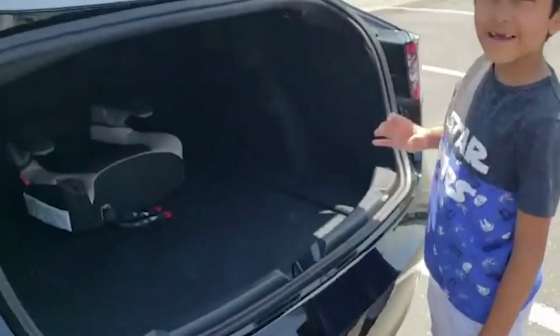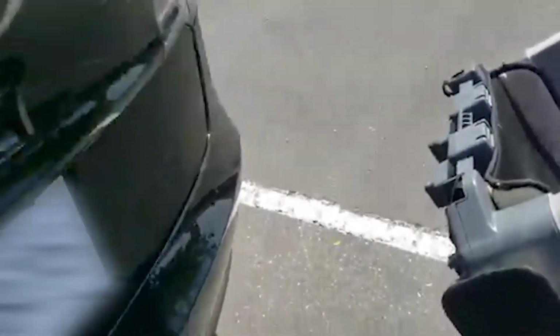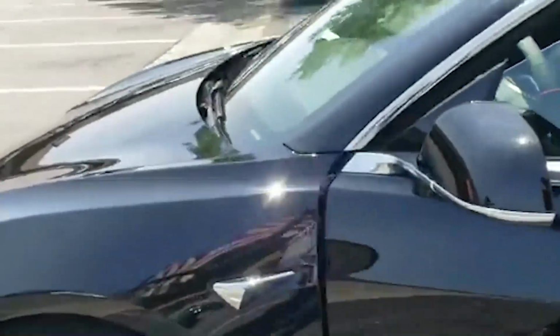Oh my gosh. Whoa. This is so hard to close. It's because you are not tall enough. Okay, hold on. This car seat's so. Wait, I want the engine. You want to see the engine? Looks like you are the instructor, not my son.